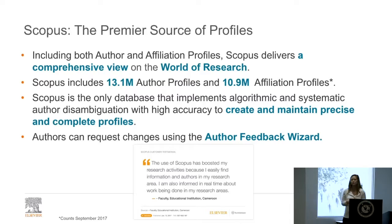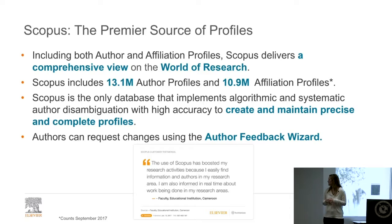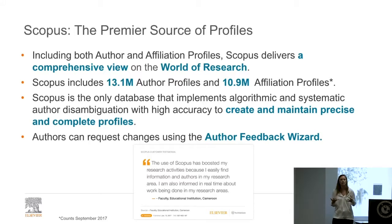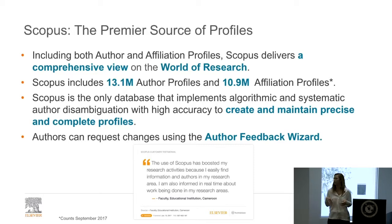But it also has a space where you can actually manage this yourself. So if you have a really common name, my name is kind of common, Kristina Hopkins, and I have publications. Scopus may not pick up that I'm the same person if I tend to work with a lot of different people or I switch institutions. This may happen especially when you're in a postdoc phase where you're doing a year here and a year there. So what Scopus allows is for you to merge your profile, edit your profile so that it's the most accurate representation of you. We have an option called the author feedback wizard where you can do all of these manipulations.